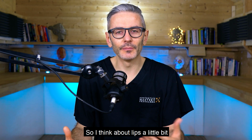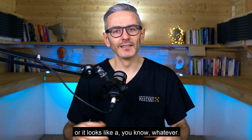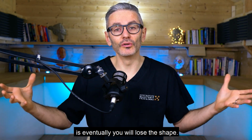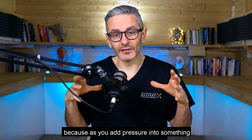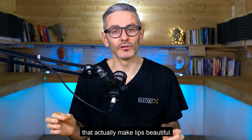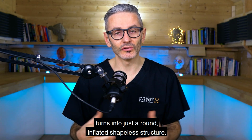So I think about lips a little bit like those animal balloons that have a specific shape. You inflate them and it looks like a giraffe or whatever. Now, lips are a bit like that as well, except they're not animals. But if you inflate them, eventually you will lose the shape. So they get rounder and rounder and rounder, because as you add pressure into something with an enclosed shape, it will get rounder. And so you will obliterate all the details that actually make lips beautiful. So lower lip angle, tubercles, definition, all of that turns into just a round, inflated, shapeless structure.